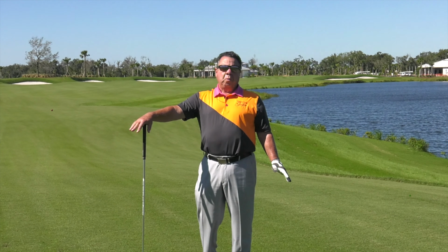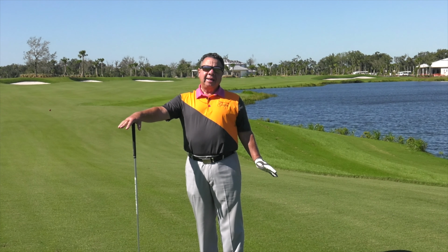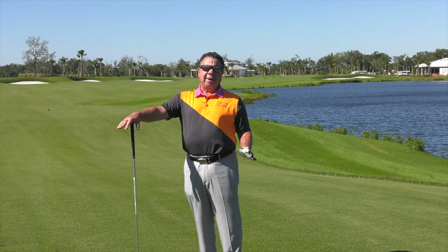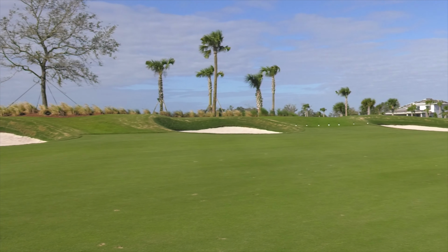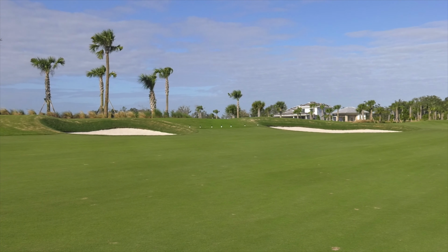Number 16, water all the way down the right side. If you want to avoid it, pick your spot. Bunker number 1, bunker number 2, or a little riskier, bunker number 3.